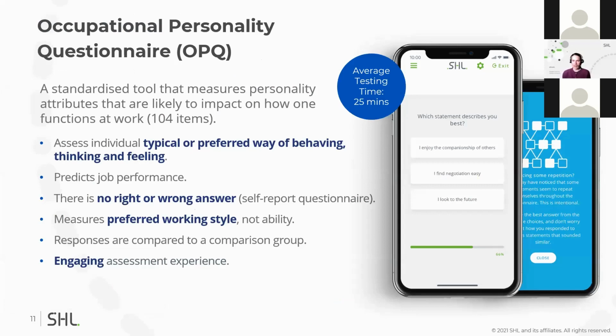Then you get your personality after the 3 cognitive assessments. So your personality, it's a standardized measure that looks at personality attributes that are likely to have an impact on your performance in the workplace. It's about 104 items. The average testing time is 25 minutes. To be honest, it does take a little bit less than that. I would say about 15 minutes.